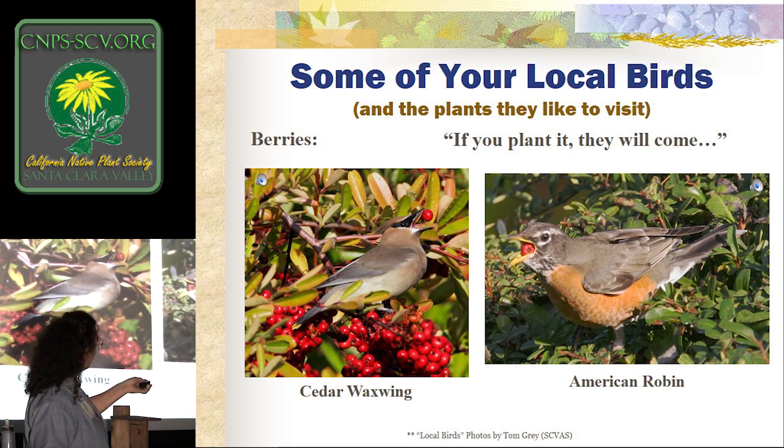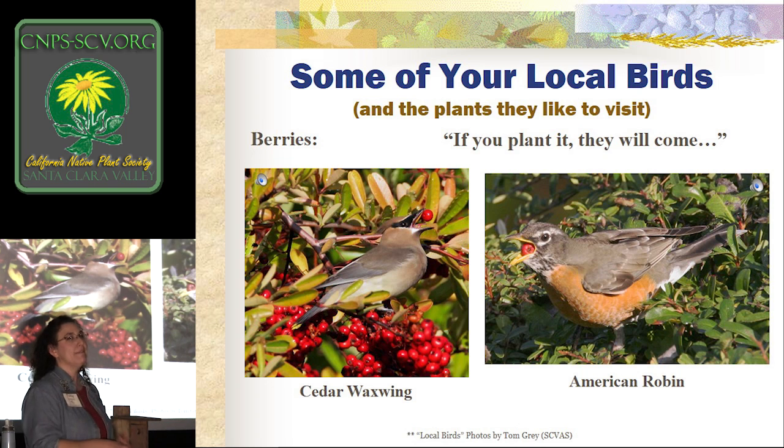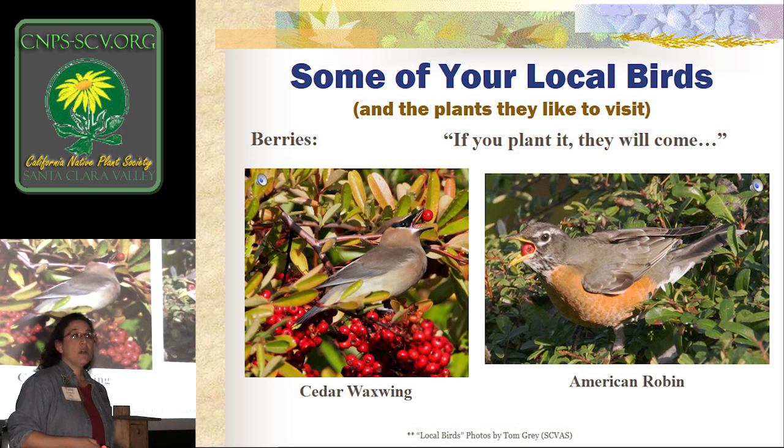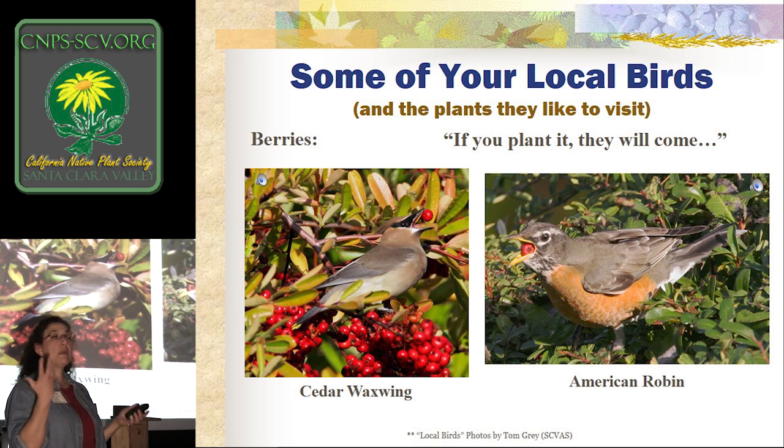Now, unfortunately, both of these are eating non-native berries, which we would much rather them be eating native plants. In particular, the cedar waxwing will come in the winter, so they're going to be starting to arrive now. I've been seeing a few of them out and about. They come in big groups, in groups of 50, 60, 70 birds all together. The way that they feed is they come to a tree or a bush, they completely strip it of all the berries, and then they move on.